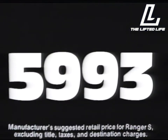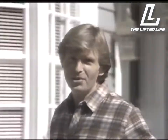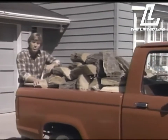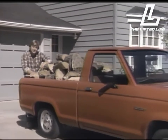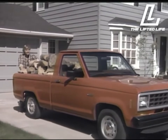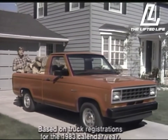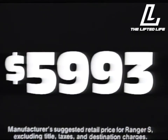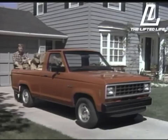$59.93. What does it buy you in a tough Ford Ranger? I'll tell you what it bought me. Plenty of cargo room and Ford quality. Plus, it has a tough double-wall bed, steel-belted radials, and a 5-speed. The Toyota I looked at didn't. But Ford Ranger's not just my choice. It's America's best-selling small truck. Tough Ford Ranger, only $59.93. Come see why Ford Ranger is number one.